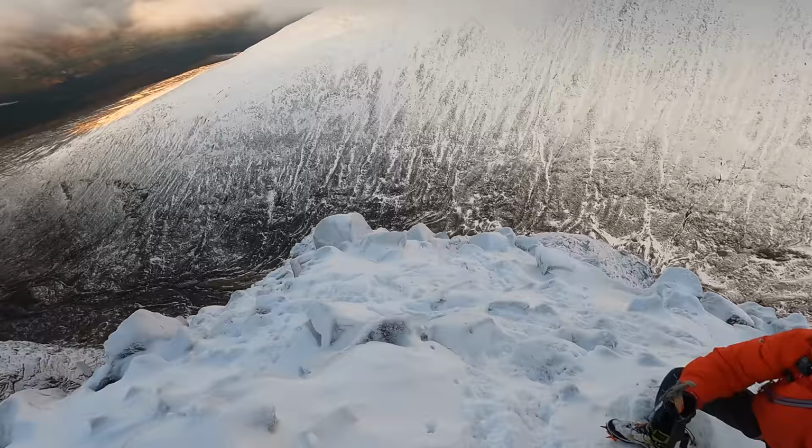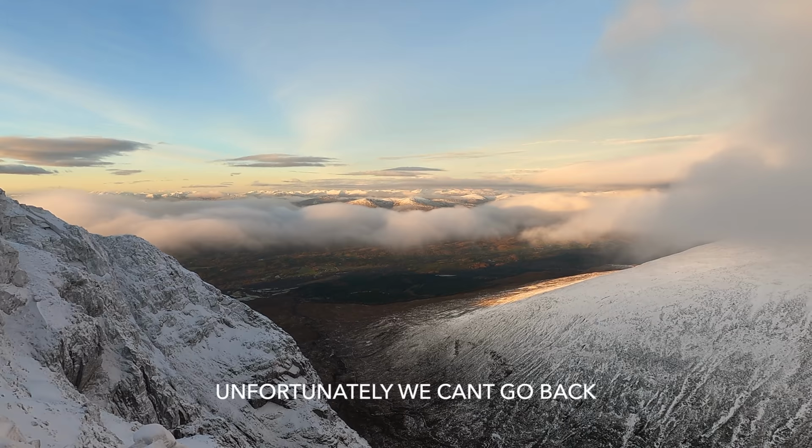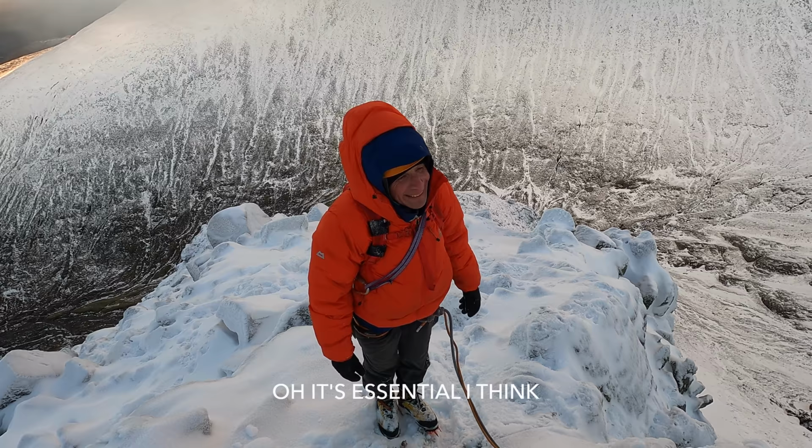Yeah. Nice evening out to the west. Early season can be nice. Unfortunately, we've got to go back and drink tea in the hut. Is that the most important part of a winter climbing day on the Ben, drinking tea in the hut? It's essential, I think.